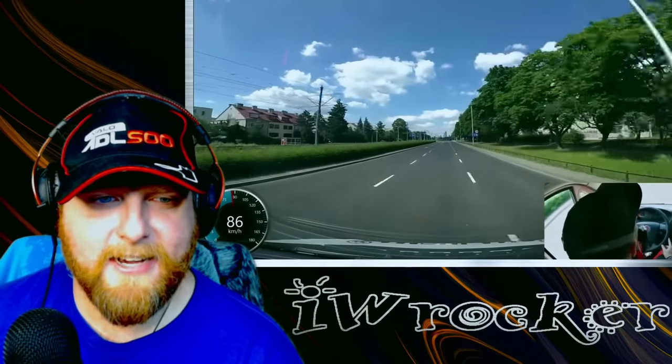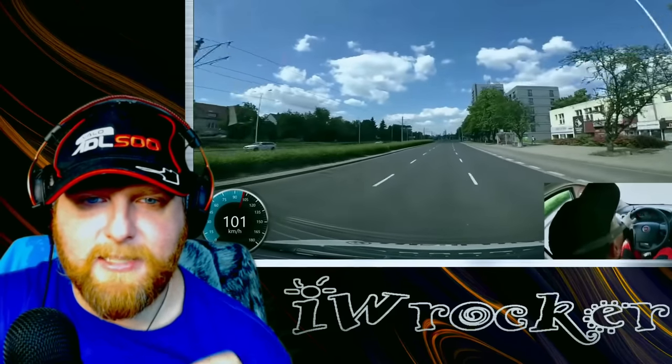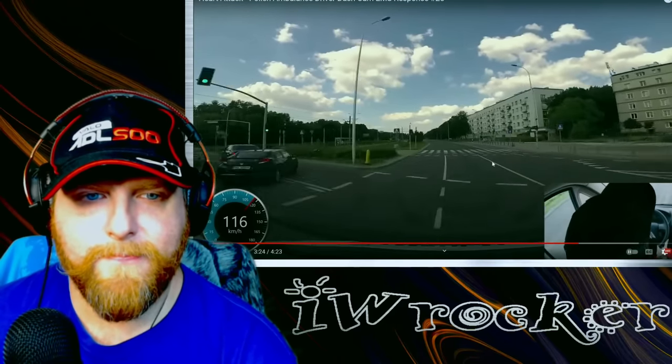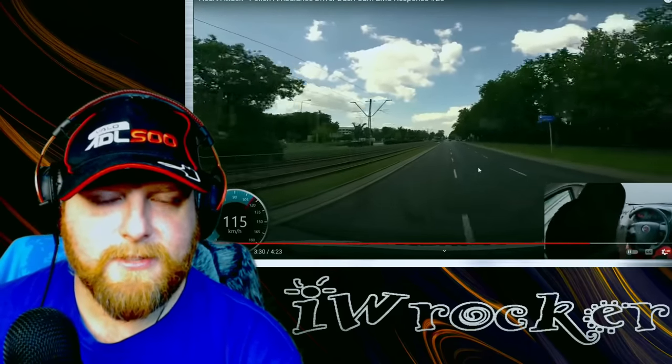He's getting up to speed now. 100 kilometers per hour, so that's pretty fast. That's about 60 miles per hour. At least he's on a little bit more of an open road. We have three straight lanes, two turn lanes, so it's pretty wide. He's cooking, 121 kilometers per hour. Wow.